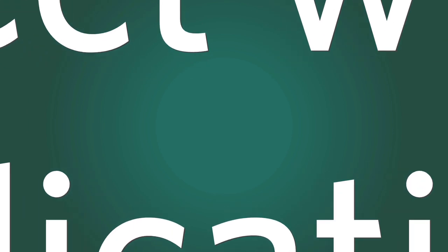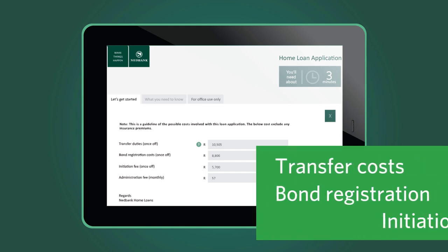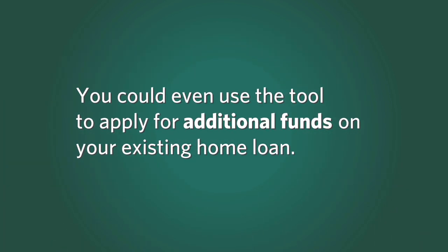But wait, there's more! Our Instant Bond Indicator goes the extra mile. It even calculates those nasty little costs that can trip you up. Transfer costs, bond registration, initiation fees, these all add up. We want you to know exactly what you're in for. You could even use the tool to apply for additional funds on your existing home loan.